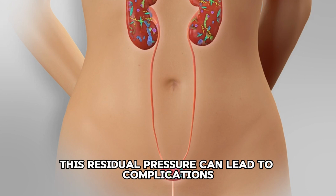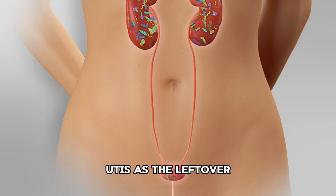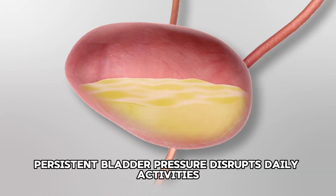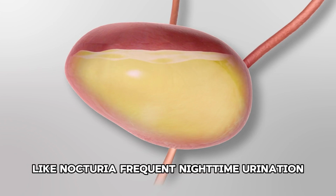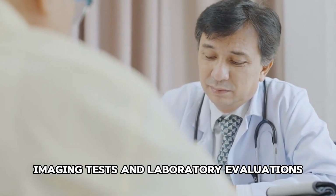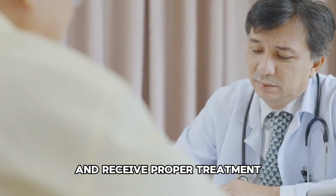This residual pressure can lead to complications, such as recurrent urinary tract infections, UTIs, as the leftover urine becomes a breeding ground for bacteria. Additionally, persistent bladder pressure disrupts daily activities and exacerbates related symptoms like nocturia, frequent nighttime urination. If you notice these symptoms, consulting a specialist for imaging tests and laboratory evaluations is vital to determine the underlying cause and receive proper treatment.